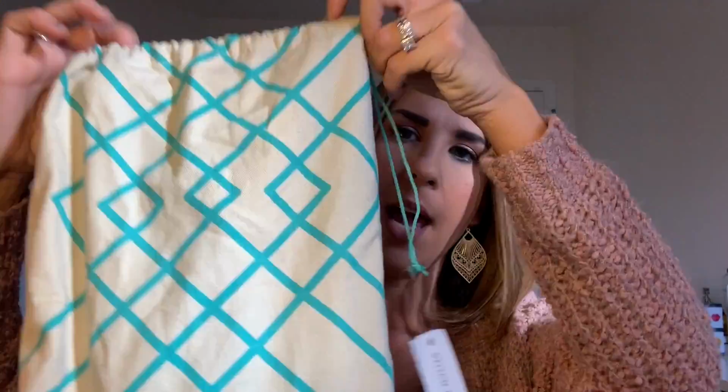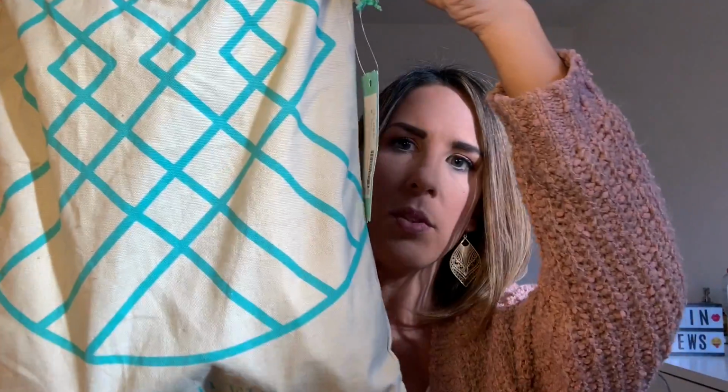Okay, so what I'm gonna do is go through the items and do the prices at the end, and then on the side here, I'll also have the item and the price for you so you can see it and request it if you'd like it. Okay, so the first item I have today is my shoes.